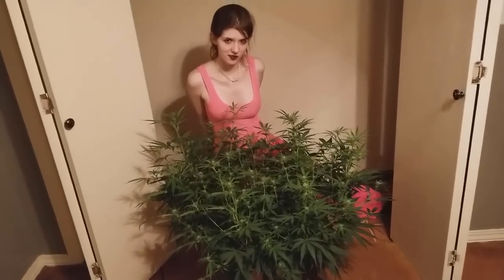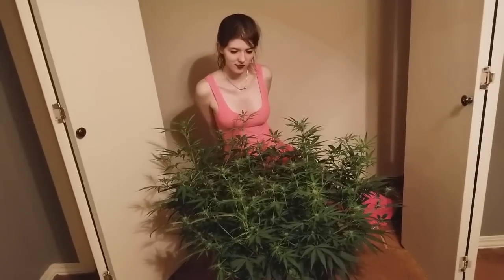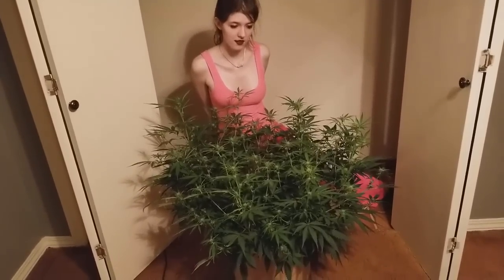Of course, there was that Auto Critical by Real Clean Seeds, but that was a freak of nature. That got almost 3 pounds. That was just a really freak of nature.